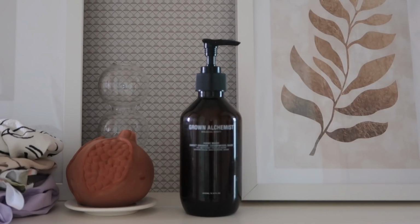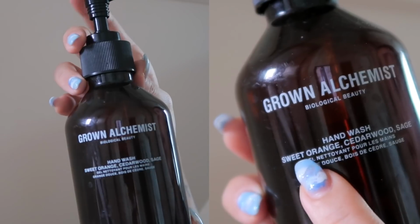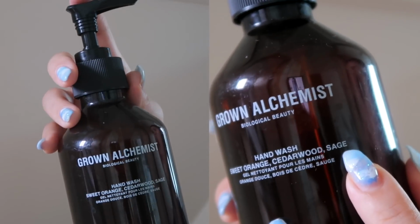Moving on to hand wash, this is the only one that I'll be talking about, even though I have a lot in my empties bag. But I wanted to start off with this one because I got so many compliments about this when my friends came over. I'm really bad at describing scents, so I'm just going to read what the bottle says. Sweet orange, cedarwood, and sage.